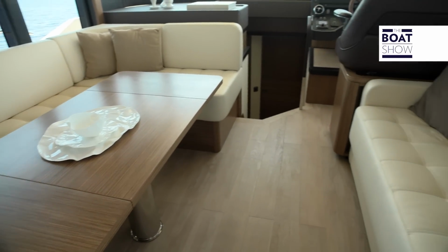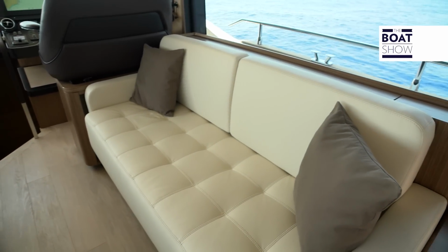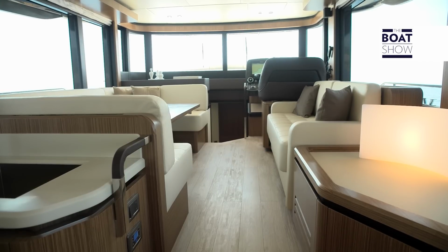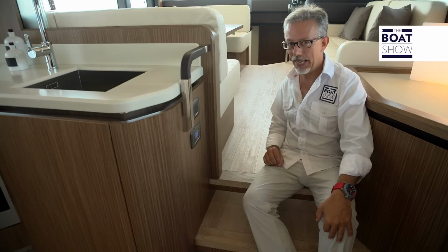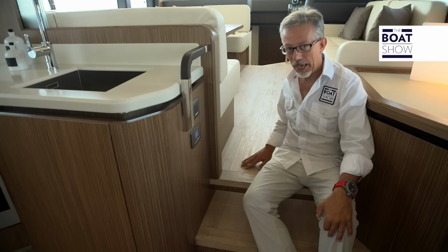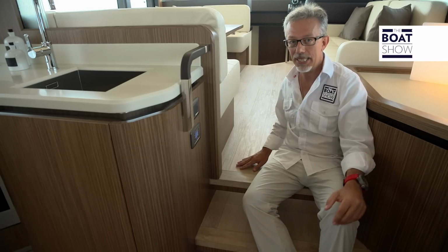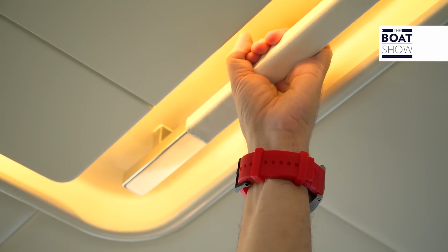The sitting room can accommodate 8 people. Around the table there are 6 seats, just as there are 6 beds. Two things that are characteristically nautical: the stone-coloured oak wooden flooring, textured to avoid slipping, and handrails on the ceiling. Very useful, yet rather rare to find on luxury yachts.